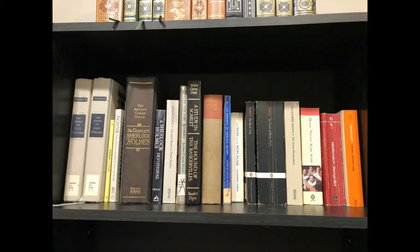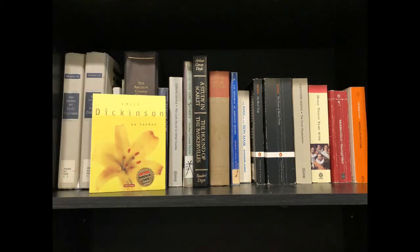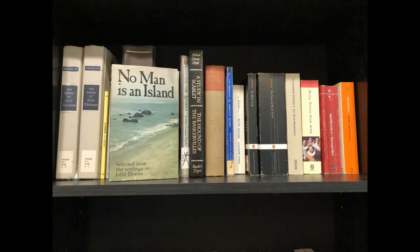Starting with our next shelf, we have some Emily Dickinson. I only have volumes 2 and 3, and I'm missing volume 1, so I don't have all of them. And then I have some of her poems that have been translated into Spanish. Then I have 2 books by John Donne. The first one is just selected poems, and the next one is No Man is an Island.